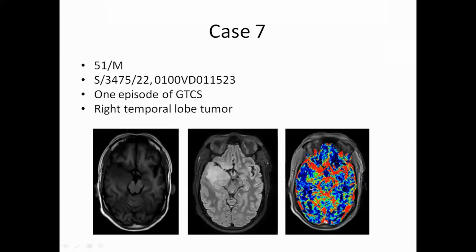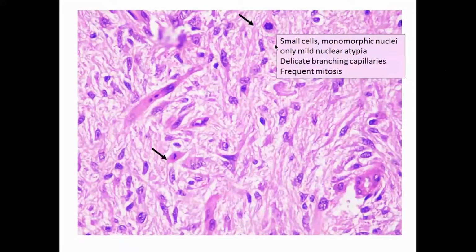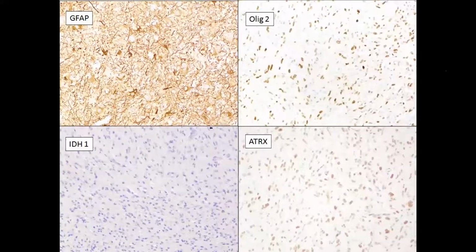But on the perfusion scan, there were some areas showing high perfusion values. So this is the case of small cell glioblastoma. We can see the cells are quite monomorphic. We can see here these mitotic figures, 1, 2, and 3 mitoses in a single field, and these branching capillaries in the background. The cells are quite small, with monomorphic nuclei. They show only mild nuclear atypia with delicate branching capillaries, but the mitosis is quite frequent. So all these features are very typical of this tumor.